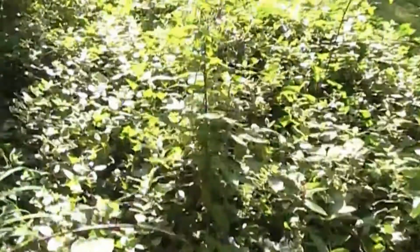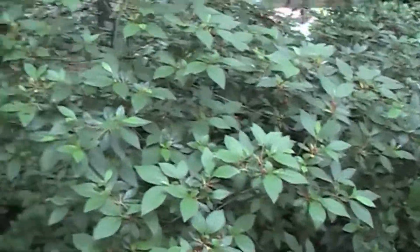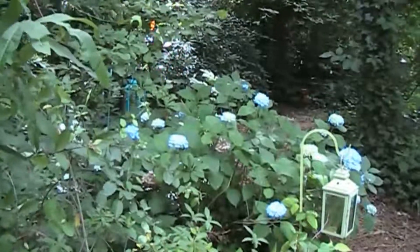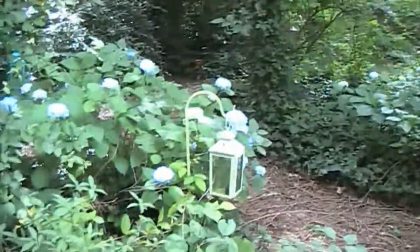I have blackberries growing everywhere. This is a giant azalea that already bloomed. It's doing very well. It actually sprawled all the way over there. It was really nice this year. Quite pretty. Since I last took the video, the hydrangeas have bloomed. Look how pretty that is. And I never have to water this stuff. That's the beauty of it.